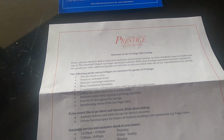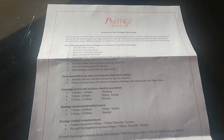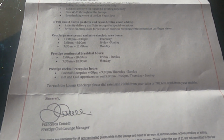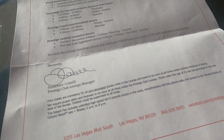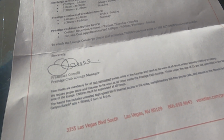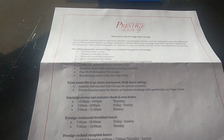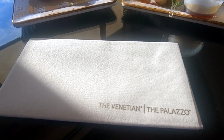They give you all of the amenities of the lounge in a letter when you check in. So this is all available to you, all the different hours for the lounge. So you know exactly when the continental breakfast is being served, when the happy hour is happening. And again, you can go to the lounge at any time during those hours, but there are certain times when there are going to be a little extra amenities going on. But again, you saw the view.